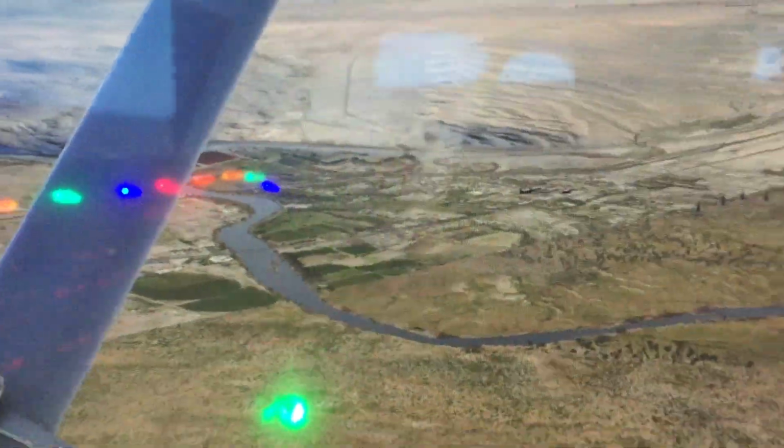Green River, the town of Green River up there. That's where you go in and spend the night if you're going to go on rafting adventures in Canyonlands National Park in Utah.